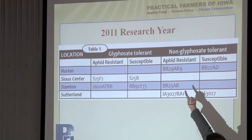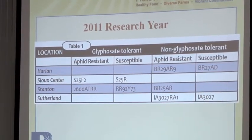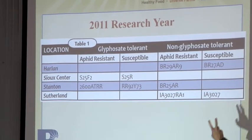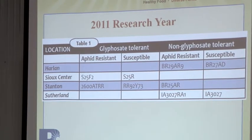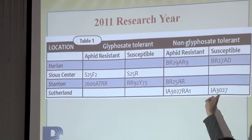So the yield wasn't different. This has the RAG1 and this doesn't. Okay. Maybe the 2.9 is later, and it yielded the same being aphid resistant as the susceptible. But at Sutherland, they are exactly the same, and this out yielded this, right.